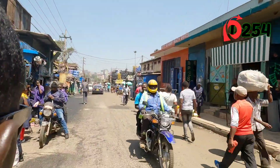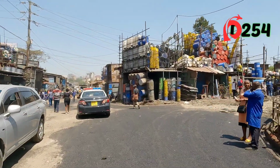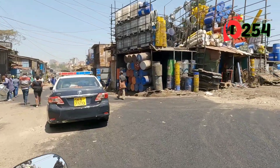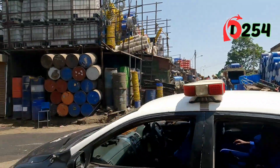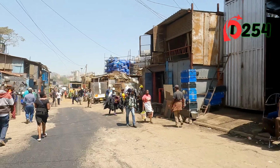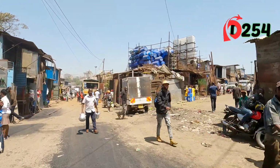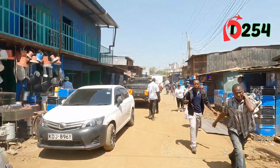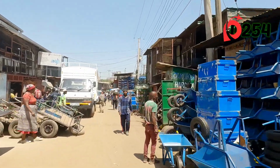What is Jua Kali? Jua Kali encompasses a diverse group of traders and craftsmen, each wielding specialized skills, from carpentry and metalwork to welding and automobile repairs. These artisans create magic under the scorching sun. Their workshops are makeshift, simple sheds by the roadside, but their creativity knows no boundaries.